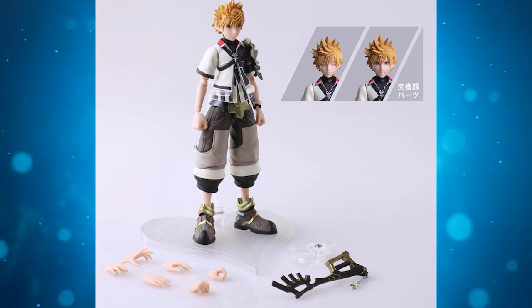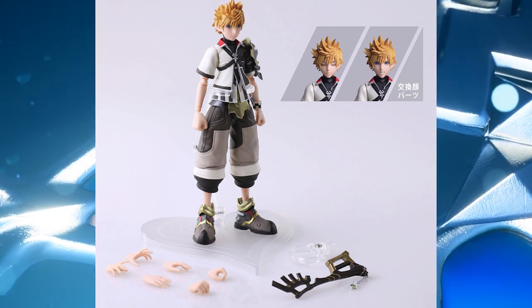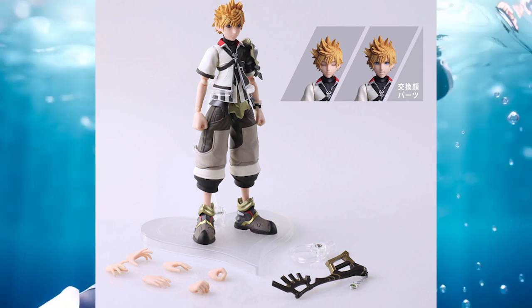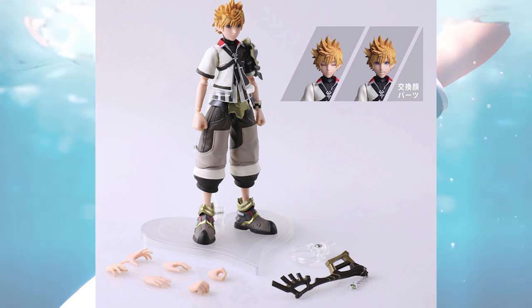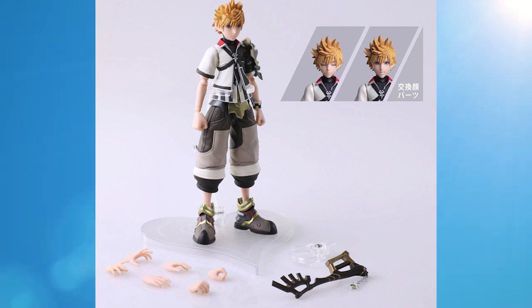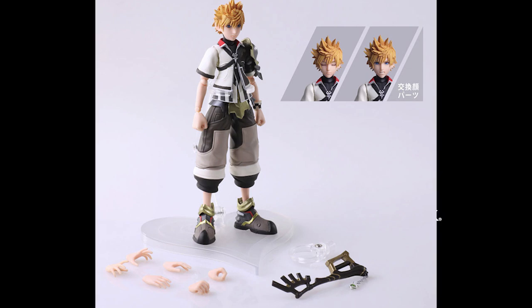Well, there is one little thing I'm going to nitpick over here, and oh my god, it has me a little bit scared. You see, of course, we have the stand, the hands, the extra faces, the keyblade, but where in the world is his little Wayfinder trinket? Are they seriously not going to give Ventus that? I mean, that's a pretty big important thing in my sense when it comes to the Wayfinder trio.